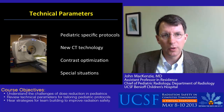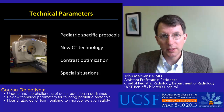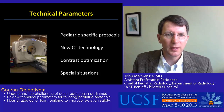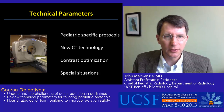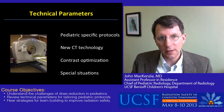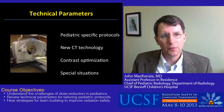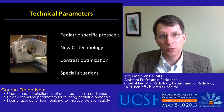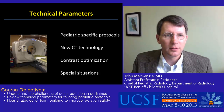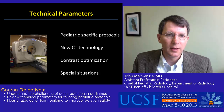Here are the important technical parameters for low-dose imaging with high image quality. Number 1, you need PED-specific CT protocols. Number 2, you need access to new CT technology. Number 3, you need to optimize oral and IV contrast. Number 4, you need to be aware of special situations unique to CT in kids and navigate these situations with low dose and high image quality.